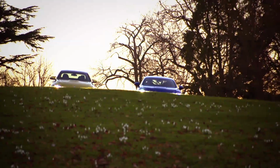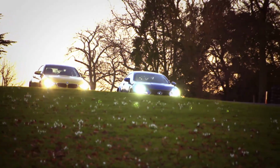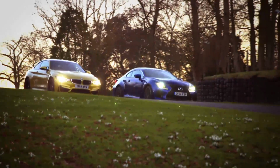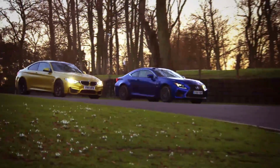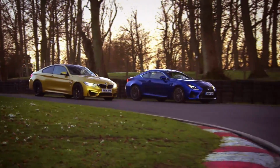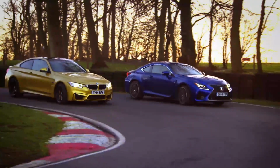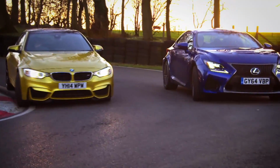We can't be sure whether the BMW's optional carbon brakes and dual-clutch gearbox made the vital difference. But on this day, the M4 proved a fraction quicker on the track. And because round 3 carried double points, that means the M4 wins overall and is the performance pick of these 2 cars. But on a cold, damp track, we were surprised at just how close the Lexus came.